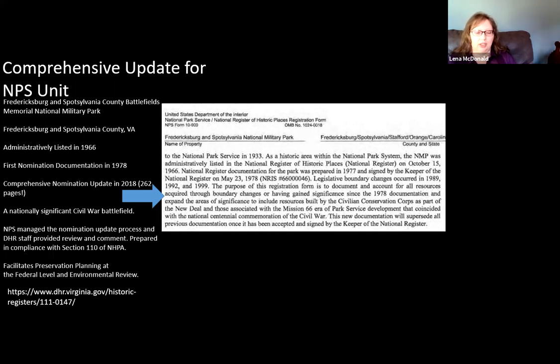So the Park Service has been going back to these kinds of properties and doing a very, very detailed and thorough nomination update. It's not been unusual for these nationally significant battlefields to have a 200 or 300 page additional documentation. And it's a really impressive effort that I think will be of benefit for the parks for many, many years to come. It also is an opportunity for DHR to work with the national parks and improve our understanding of what is in these federally owned locations. Next slide.